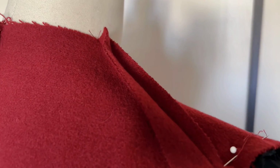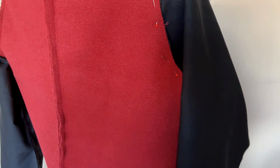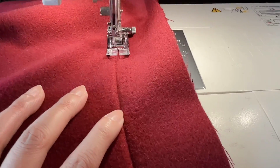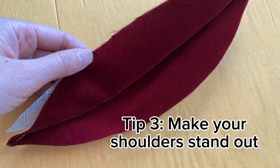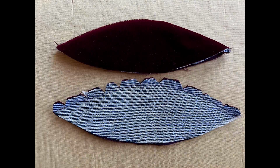Sew the shoulder, leaving the side seam open, then pin the sleeve to the arm, sew where the pins are, and then sew your sleeve seam and your side seam all in one. No need to set a tube in a tube. My lining didn't lie flat even after ironing, so I zigzagged over it to make it stay. I sandwiched in some tarlatan to make the shoulder piece stand out. Clip your curves before turning.